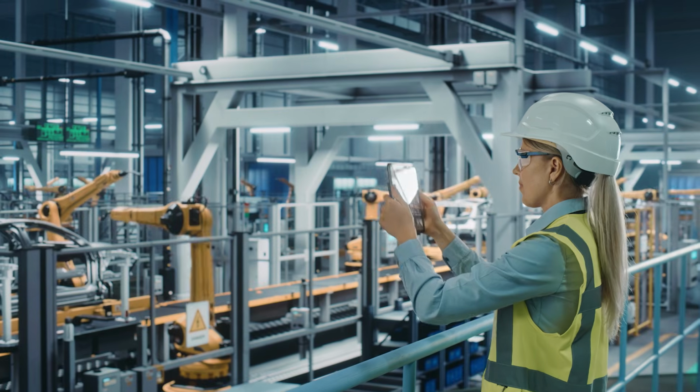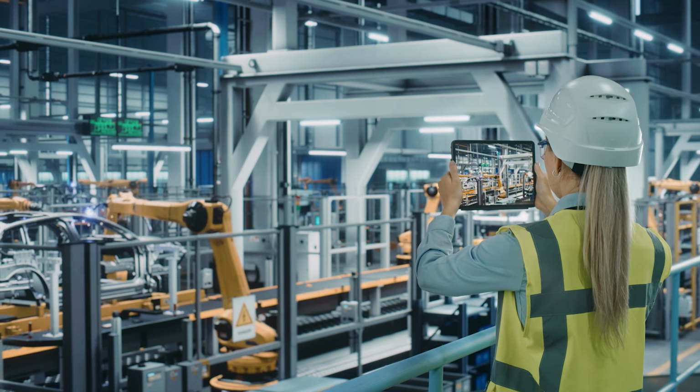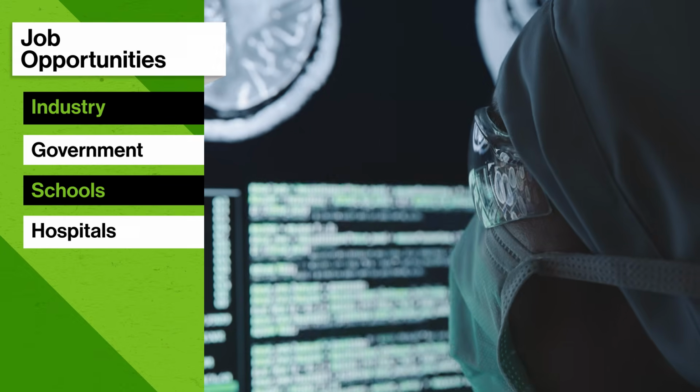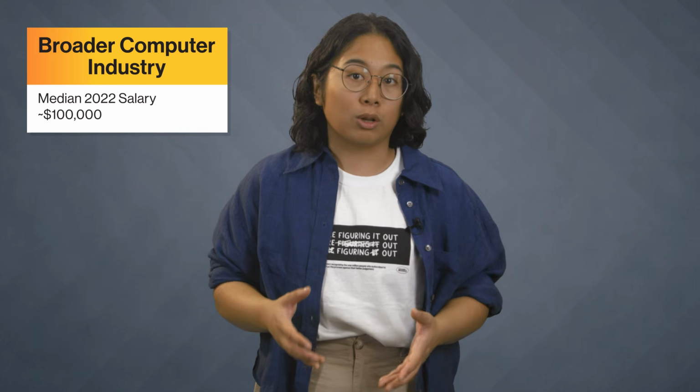That said, if you like the sound of an IT degree, it's no surprise, given that it's basically designed to address business needs, that there are a ton of job opportunities in industry, government, and even places like schools and hospitals, with demand continuing to grow. The median salary for an IT major is $67,000 as of 2022, though that number varies from something like $30,000 to over $90,000 as you go from entry level to senior. And in the broader computer industry, median salaries are closer to the ballpark of $100,000, depending on where you choose to go and the skills you're willing to pick up.